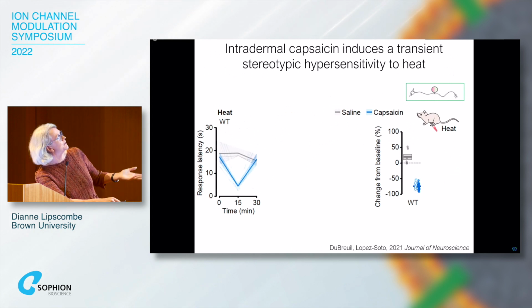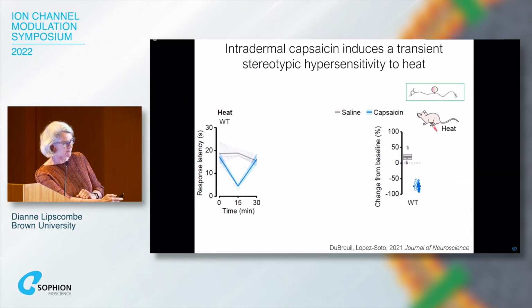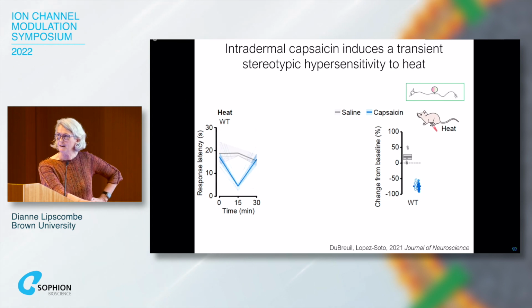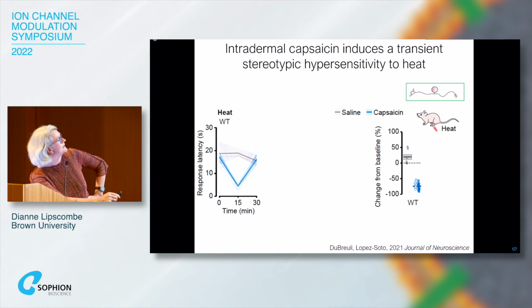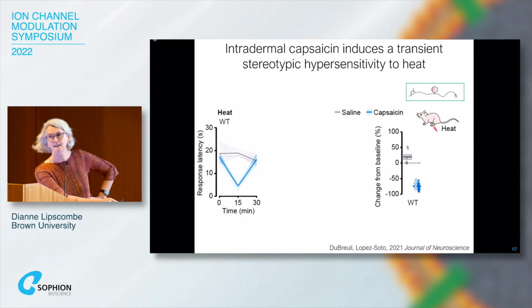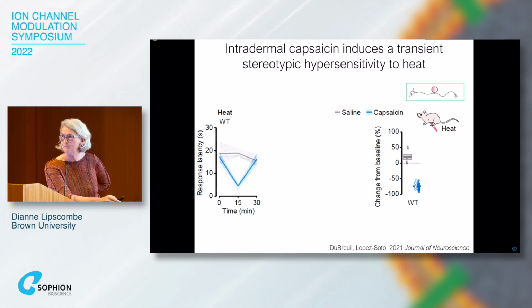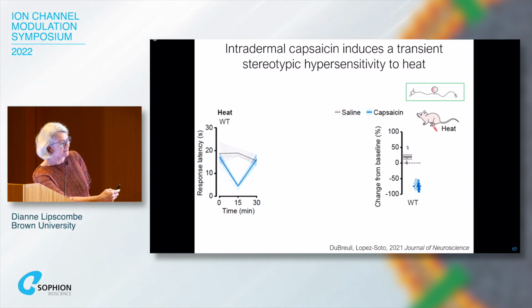So here, this was the first thing we did, and this was done by a former graduate student in the lab, Dan DeBrule, together with Javier. And this was actually a control experiment way back when we were doing these experiments. This is looking at response latency to a heat stimulus on the hind paw of the animal, shown over here very nicely. In this experiment, it doesn't really matter, but it's interesting for students in the room. We were really interested in probing the presynaptic nerve endings in the spinal cord, and we had to do a few control experiments. We had no idea that we were going to get this outcome, but this is the control experiment.